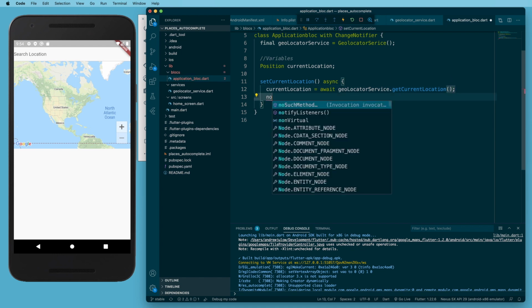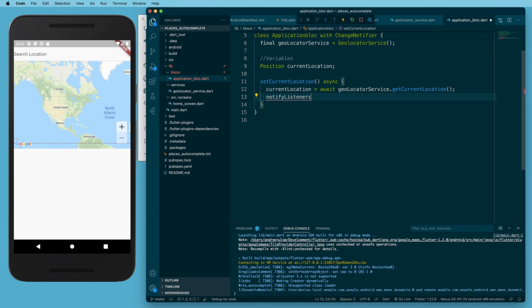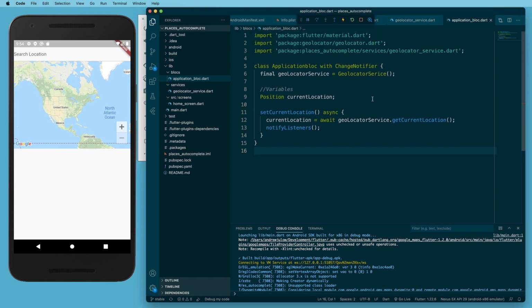Like that. And at this point, we want to notify the listeners. So that's going to tell our UI that there has been a change. And that's just part of the change notifier, which the change notifier provider will listen to.